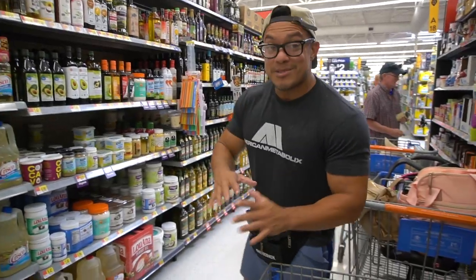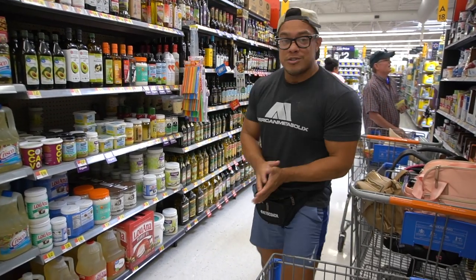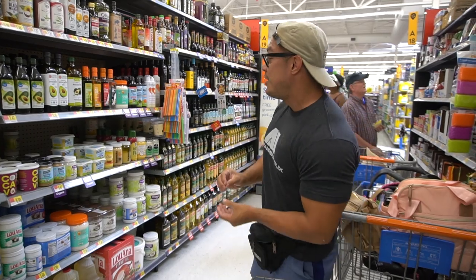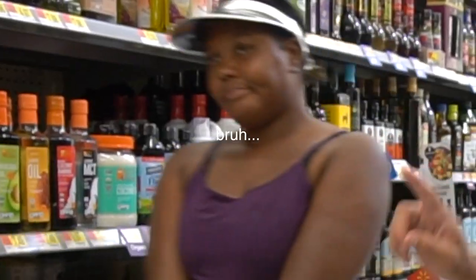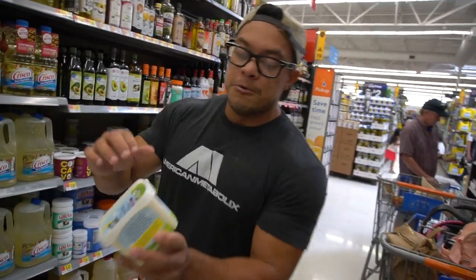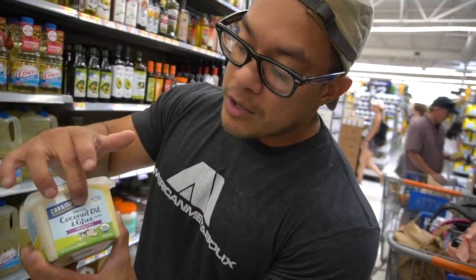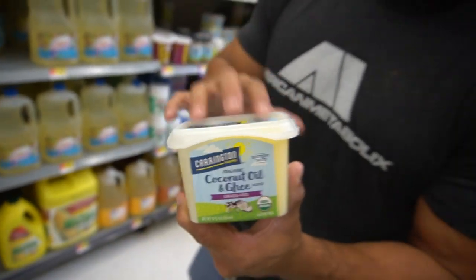Okay, so next item, since we're here in the baking aisle, here's a big section of coconut oil. I will tell you this, back when I first recorded this video, they did not have all these items. They didn't have flaxseed, they didn't have ghee. I'm super excited that they have ghee. So what I'm gonna do, I'm gonna get a little bit of both. So I'm gonna get the coconut oil and ghee. This is grass-fed ghee right here. This stuff is amazing, I'm telling you.